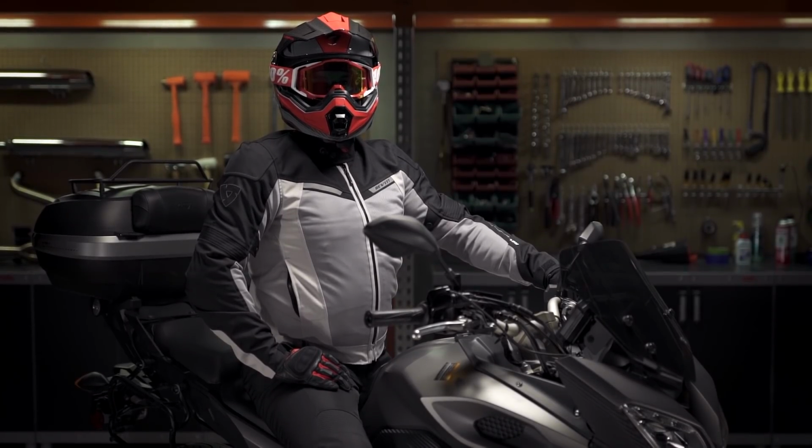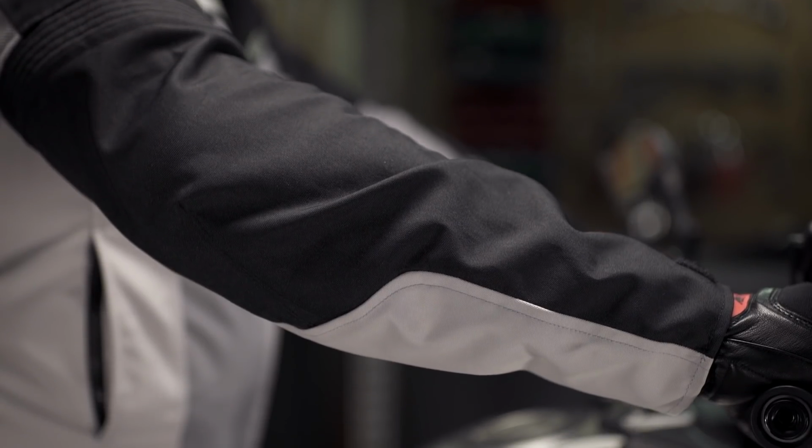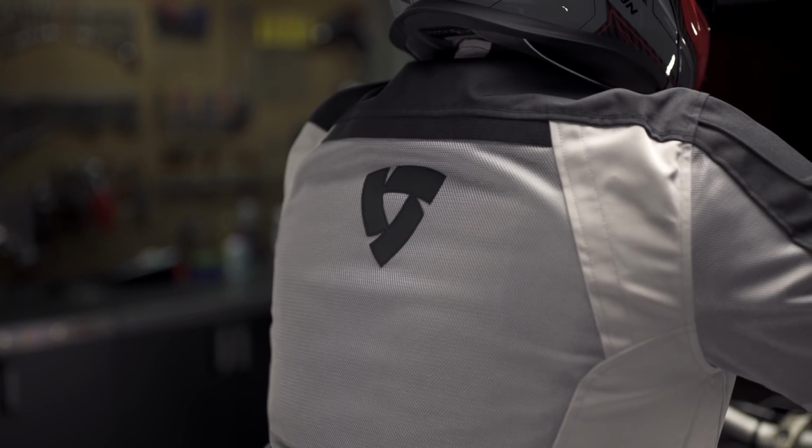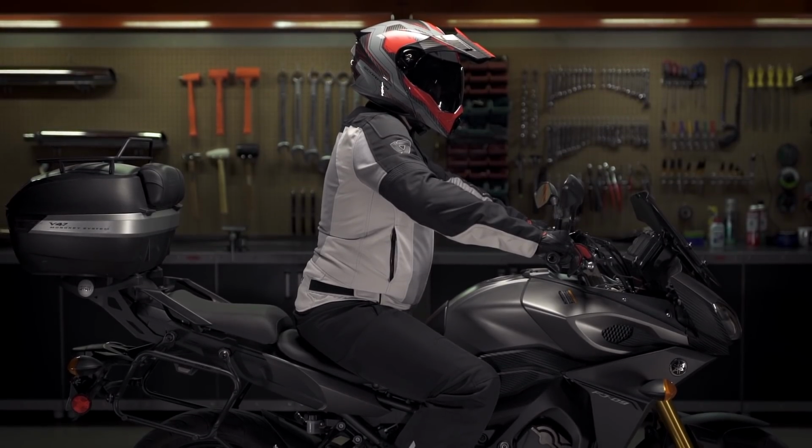And then the outside is going to be a full 600D textile for better abrasion resistance, and you're still getting the Knox CE1 armor as a standard complement with this. This is a perfect jacket that's going to work if you're just using it casually back and forth to the office, but it's also going to give you the protection you would need to step up speeds a little bit and take this out for a longer highway jaunt on the weekends.